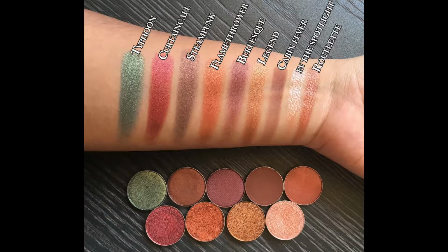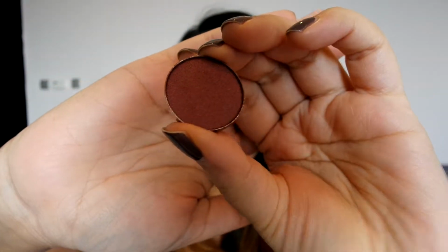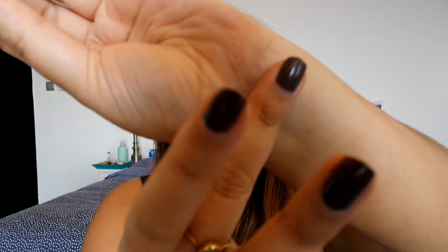Now the shades are absolutely stunning. I've already put out all of the swatches, but I wanted to show you in real life because they are incredible. I've got a lovely mixture of the pressed shadows, a couple of duochromes, and 4 foiled eyeshadows, so it's slightly different formulas. And I just wanted to show you. So let me pick up this shade. This is called Burlesque, and it is a stunning kind of mauvey purple, and let me just swatch that for you.